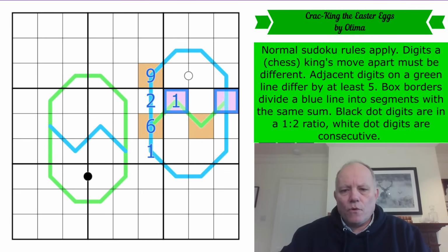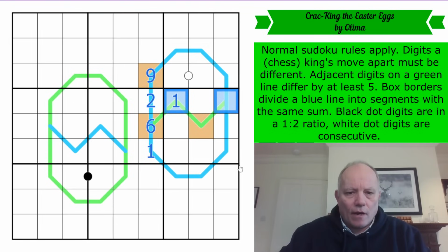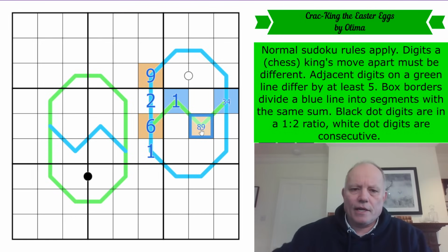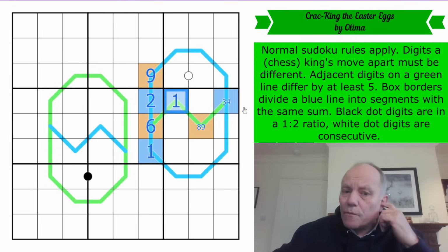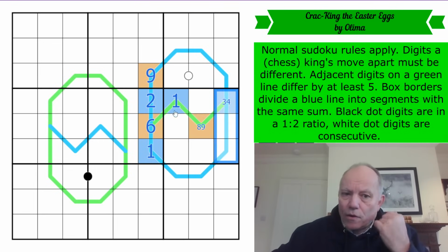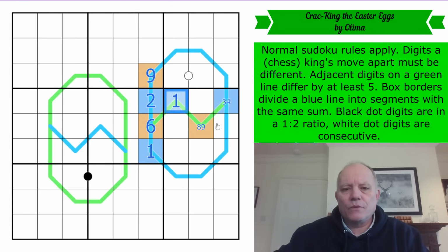We've got more high digits and some low ones. And now I'm going to do what I should probably, oh hang on, first of all, that is a 3 or a 4. This is 8 or 9. This one sees both of those cells. Oh, and we've got a set in the box and a 1 there. This set adds up to 9. They don't use 1, so that's a 2, 3, 4 triple. I don't really know why I'm colouring.